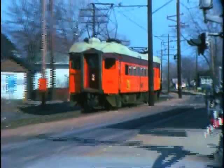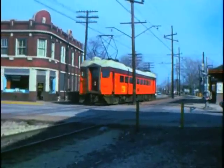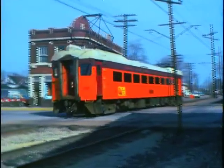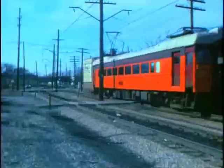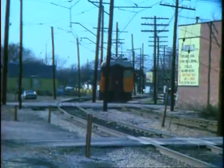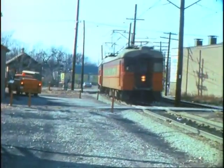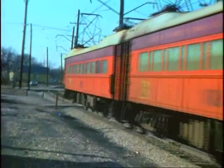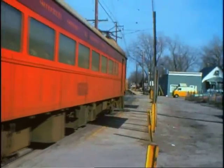The Hammond Station, just east of the Illinois-Indiana state line, hosts a brief stop by a westbound South Shore train consisting of a single wide-window combine. The westbound is barely out of sight at Hammond when an eastbound two-car train comes around the curve. Both cars have been modernized with larger windows. The train rolls off toward Gary, Indiana.